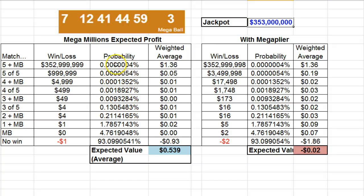Now, as a side note, these probabilities of winning the jackpot or any of these do not change no matter how many people play. So I just want to make that clear.